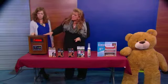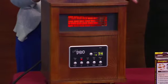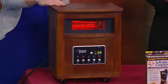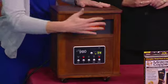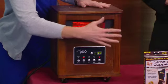Okay. If you notice, it's a smaller cabinet because that's the new technology. The old models actually heated less, but were bigger. So this is the newest technology. It's a smaller cabinet. It's made of wood. It looks nice, but it heats a large area. And we've shown you before, but this has been plugged in for a while. So when I put my hand here, it's really nice and warm. You don't want to move.